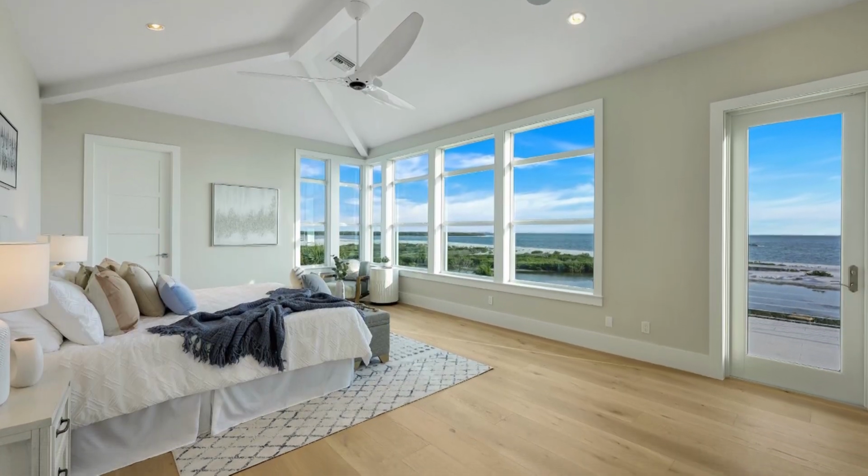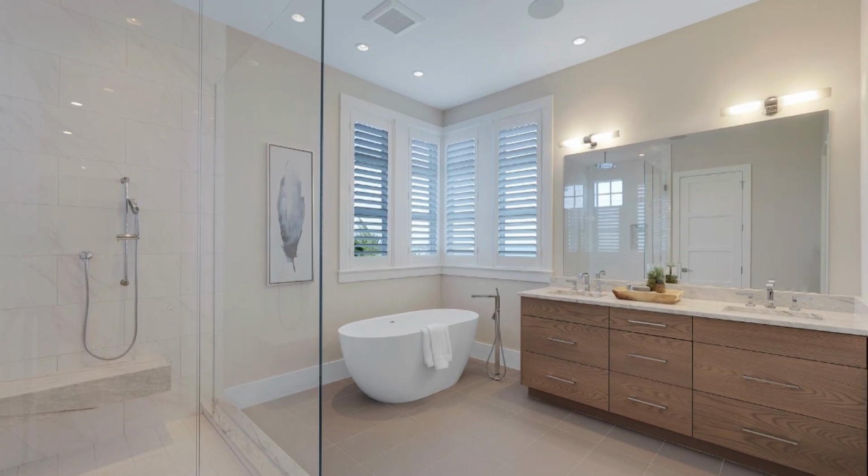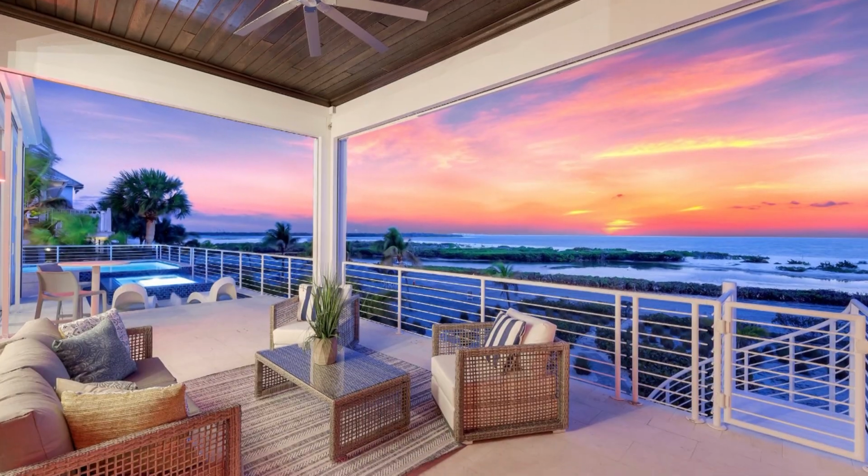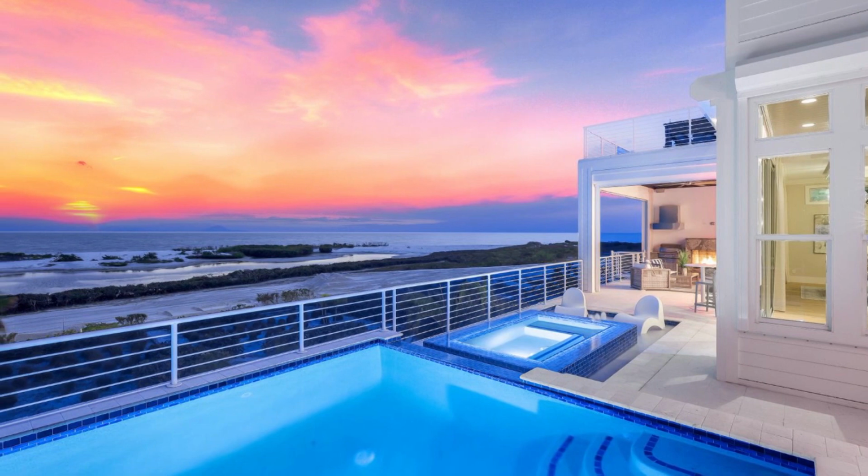How would you like to wake up every morning and go to bed every night with that as your backdrop? And to top it off, a 7-car garage with epoxy floor that will accommodate all kinds of toys, big and small.